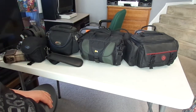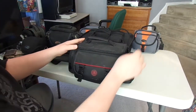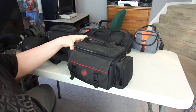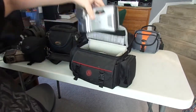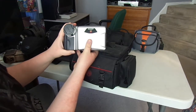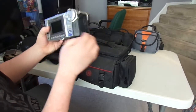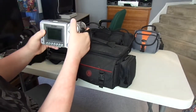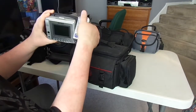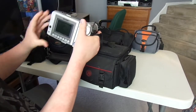Alright, let's go ahead and start off with the camcorders. First over here is one I'm not sure I had the last time I filmed this video. This is a Sharp VL-A110 regular 8mm camcorder. It's a very interesting form factor. You actually hold it like this, and then you can either tilt the lens portion or the screen portion, and it goes all the way around.